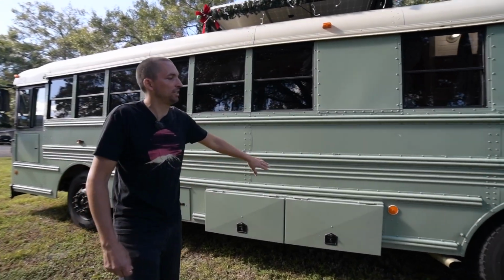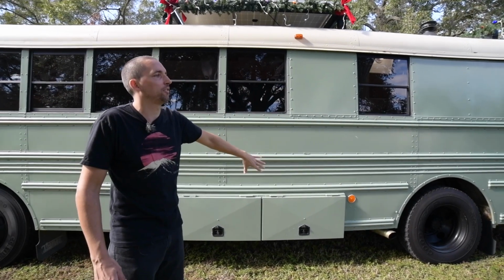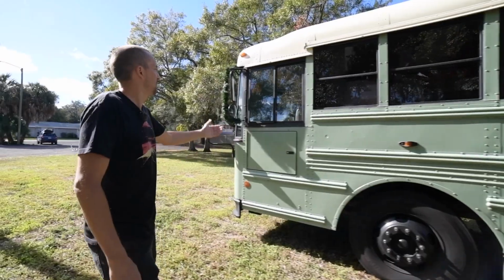I have my propane tanks under here. Our bathroom is right there, and we have the tankless hot water heater, so we have the tank here for that. And then on the other side is for the stove, the batteries for the bus, and then the fuse panel.